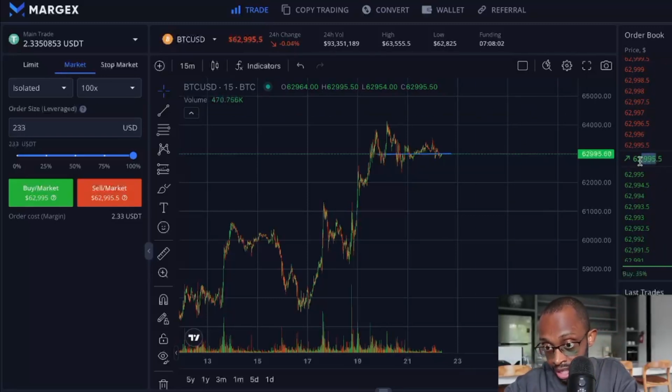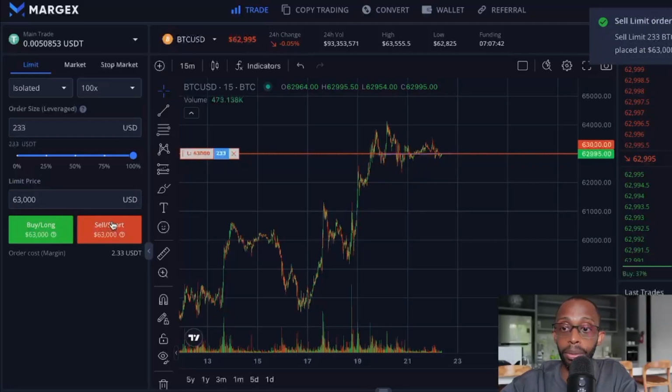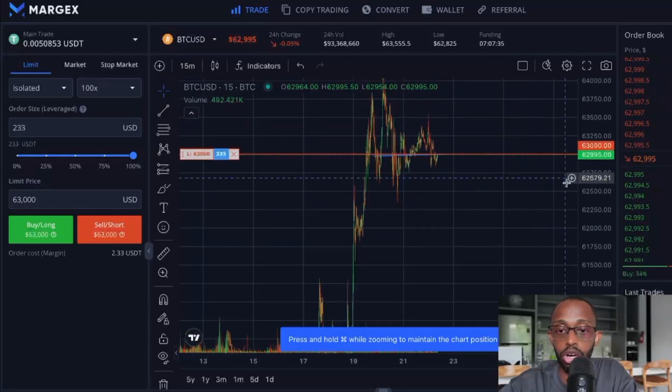Now, let's say I didn't want to do that and I would like to actually save some money. And here's why I say this, because exchanges charge different fees. If you do a market order or a limit order, there are two different fees that go into it. So in this example, let's just do 63,000. At a $63,000 short, and we open the position here. You hear the ting, my favorite ting.